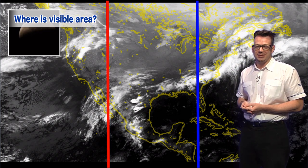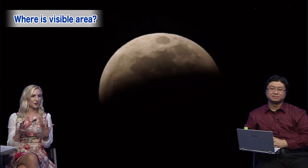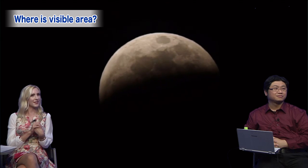All right. So it sounds like the islands would be a hotspot of a destination to view the moon. Could that be anything to do with being less developed and having less pollution and a clearer sky?